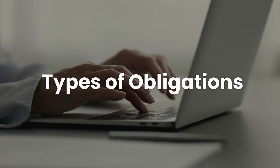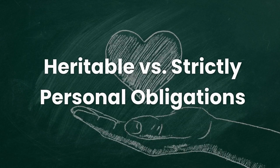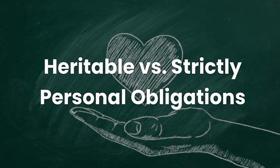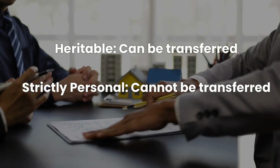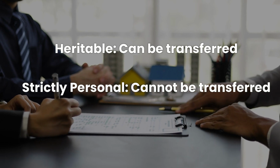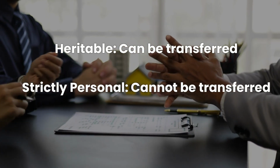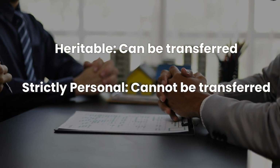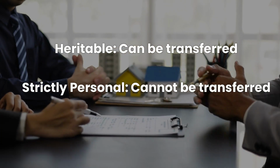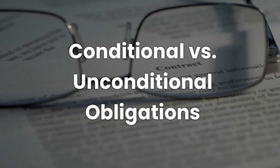Obligations can be categorized in a few different ways. Let's break down a couple of the key types. First, let's discuss the differences between heritable obligations and strictly personal obligations. Heritable obligations can be transferred to another person, like in the case of inheritance. On the other hand, strictly personal obligations cannot be transferred. For example, if someone is obligated to perform a personal service, that obligation usually can't be passed on to someone else.